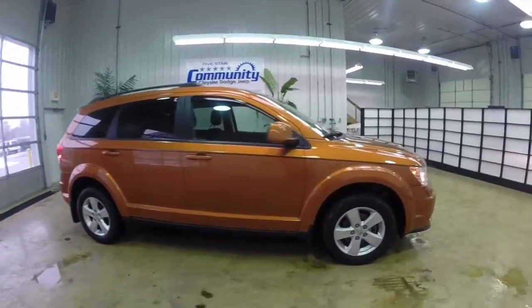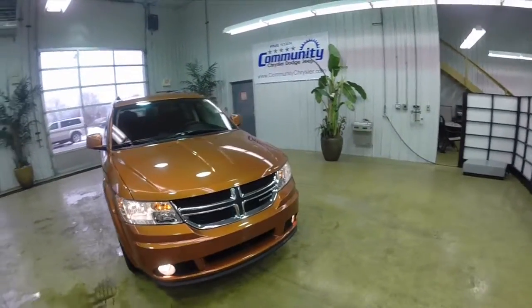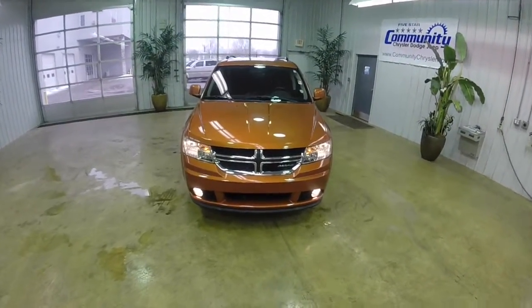Alright, this does conclude our quick walk around of this Dodge Journey. If you have any questions or would like to see this vehicle, please contact our showroom. One of our friendly sales staff will be more than happy to answer any questions that you may have.